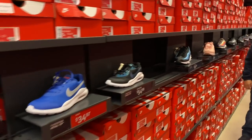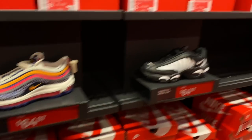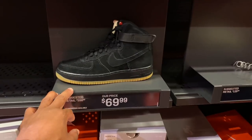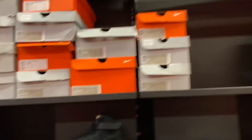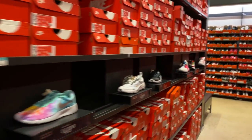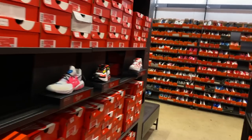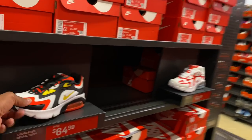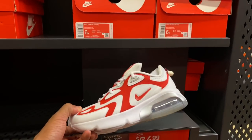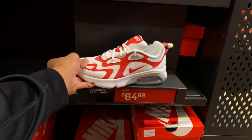More Air Maxes. Now, these are the kids', the youth. 97, tier one joints, pass. Air Force One highs. Some Roshis. All right, man. This video is probably dragging on way too long. 200 GS. These are all GS shoes. I like this colorway. Not mad at it at all.